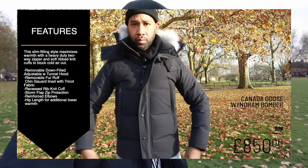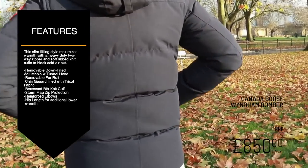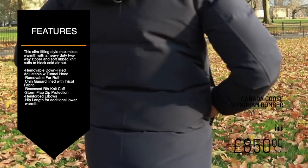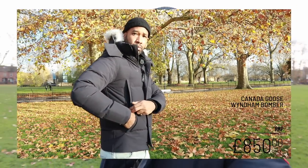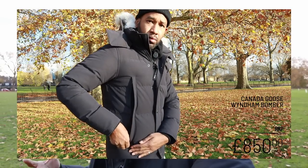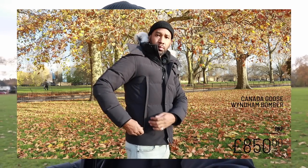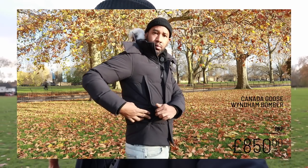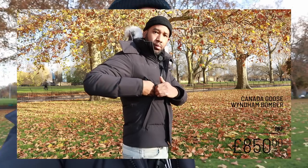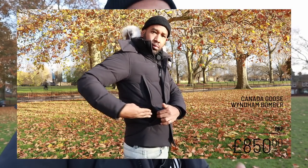The first thing for me, and this is just personally, I'm not a huge fan of the Wyndham shape. Now, as I said before, it is super popular, so lots of people do really like the Wyndham. I just prefer the Maitland or the Macmillan. Those are more the shapes for me. But the Wyndham is a super warm parka. The main difference that I personally noticed is it's got this nicer, long pocket. I do like that pocket style.